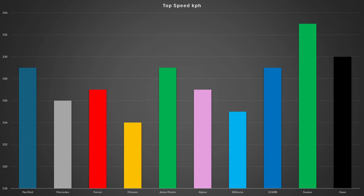Finally, the slowest car in a straight line was actually the fastest car over a lap, which was McLaren, as it looks as though they're running with a bit more downforce. With that in mind, I do expect to see some other teams probably increase their rear wing levels and increase the amount of downforce that they will be running heading into qualifying, which would also make sense when you look at the difference between the two Red Bull drivers.